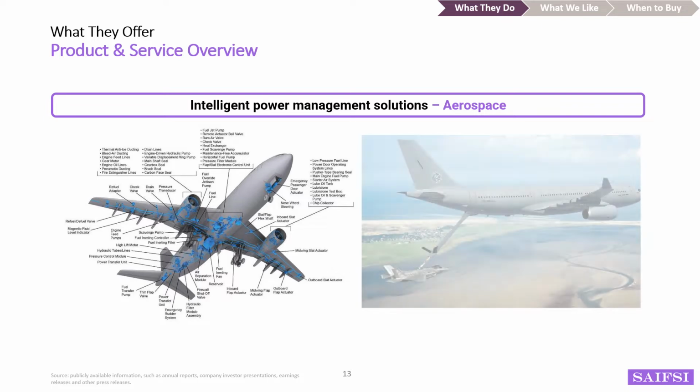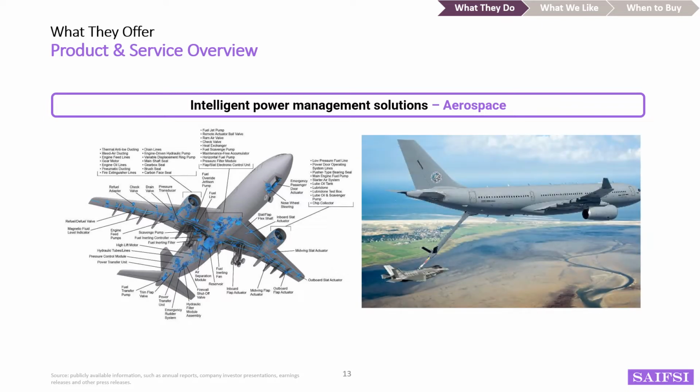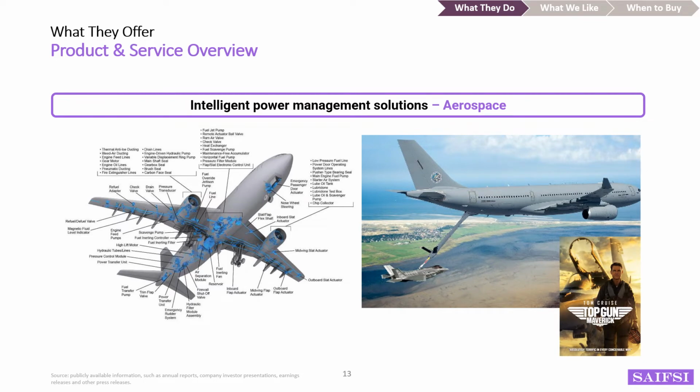Now, many of you might have watched the famous Top Gun or Top Gun Maverick movie where Tom Cruise refuels his fighter jet in mid-air while in flight. So Eaton recently bought a company that manufactured components that enable this mid-air or air-to-air refueling action.